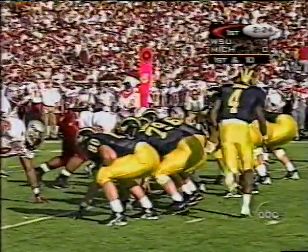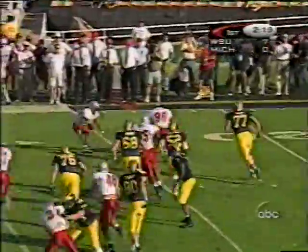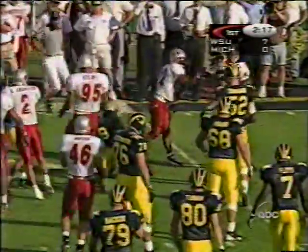So from the 30, first down for the Wolverines. That's Shaw going in motion. Griese back, swings it out to Chris Howard. He's caught in the backfield by Boos.